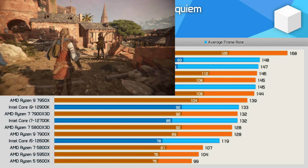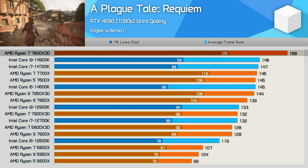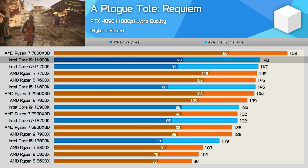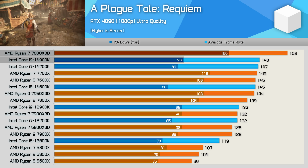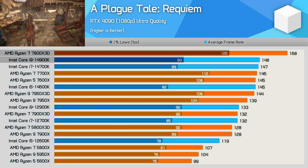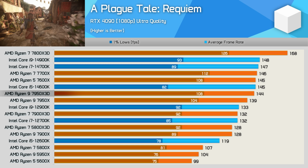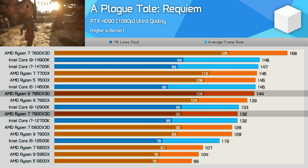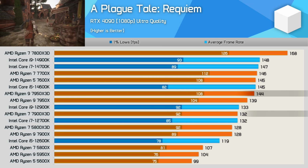A Plague Tale: Requiem played best with the 7800X3D, and again we have another example where the 1% lows are weaker than expected for the Intel processors, particularly the 14th gen series. For example, the 7800X3D was 35% faster here when comparing the 1% lows, but just 14% faster for the average frame rate. The 7950X3D and 7900X3D, on the other hand, were pretty disappointing, again suffering due to a scheduling issue with the dual CCD design.